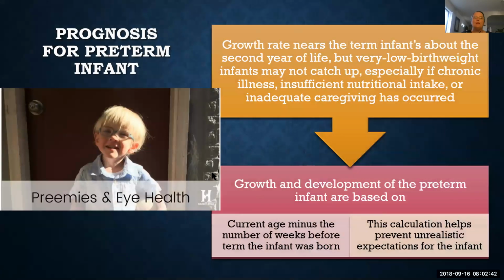Our prognosis for our preterm babies is usually pretty good. They usually catch up by the 2nd year of life, but our very low birth weight babies sometimes will never catch up. We do see some long-term health issues. One of them is retinopathy of prematurity. It has to do with the eyes. Their retina is not developed when they're born extremely premature, and so the oxygen that we utilize to help save them actually affects collateral growth in the eye and can cause some issues with that retinal development. So they're going to be watched very closely for retinopathy of prematurity.